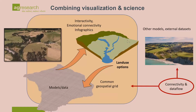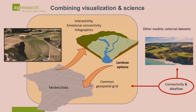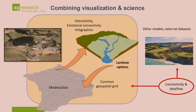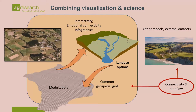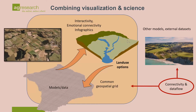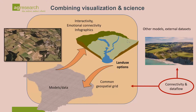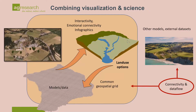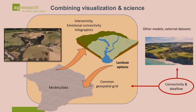So essentially what we do, which is common across precision ag, is we have a geospatial grid. And that's great, there's nothing new there, but essentially what we are trying to do is place interactive features onto that geospatial grid. I want trees, I grow trees, how does that impact on my sediment? And what we're trying to do with that is to not only enable the science to be more readily accessible and comprehensible, but also to create an emotive connection to what we're depicting.